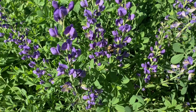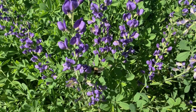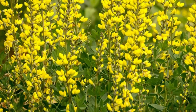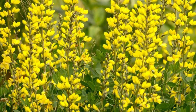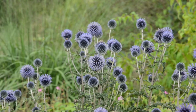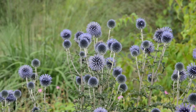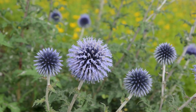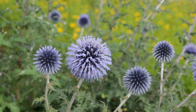Wild indigo, growing up to 4 to 5 feet, has spikes of blue, purple, and white pea-shaped blooms. This drought-tolerant plant thrives in full sun and poor soil conditions. Globe thistle has tiny pokey blooms atop long stems, producing globe-like blue and white flower heads. It blooms from summer to fall and needs at least 6 hours of direct sunlight daily.